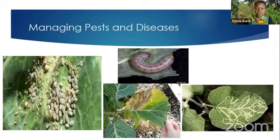Another way is also having field hygiene, making sure that you weed your garden very well. Make sure that you don't have weeds, because the weeds are normally the homes of the pests. They normally stay there during the day. Then at night, when you go to your home, the pests come out of their home, which are the weeds, and they come and they devour your crops.